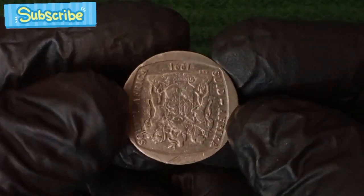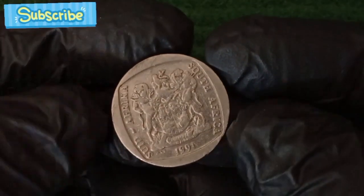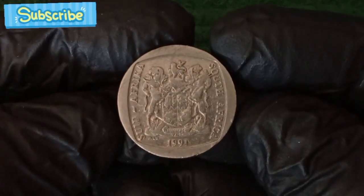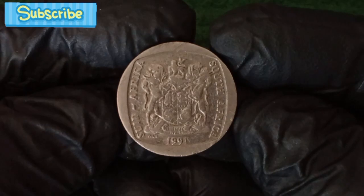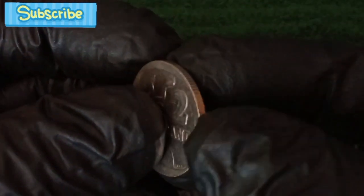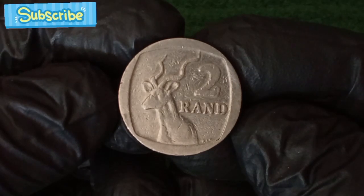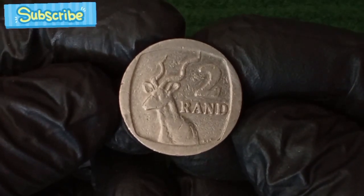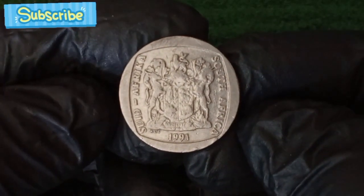What makes the 1991 2 rand coin so special? Okay, so here's the million rand question. What makes the 1991 version of this coin stand out? After all, millions of coins are minted every year, right? For starters, the coin features the elegant springbok, one of South Africa's national symbols, designed with stunning detail.